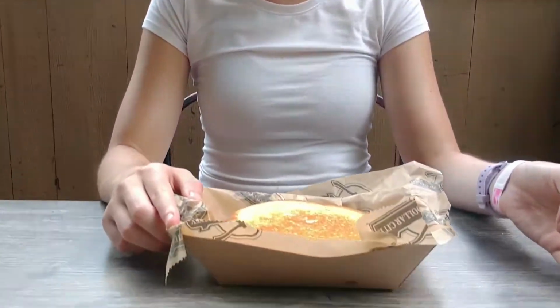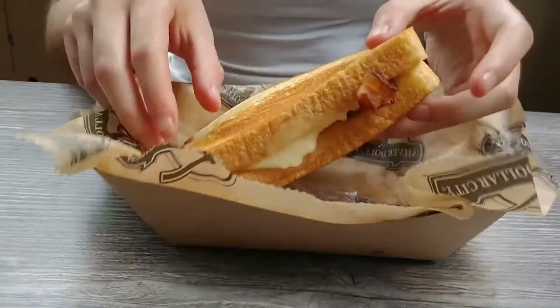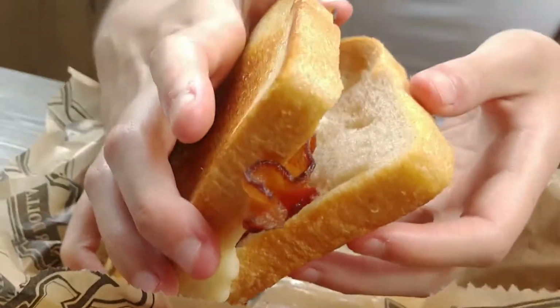So this is the ultimate grilled cheese that I got. I think it's called the ultimate grilled cheese because it's got bacon and then 4 different types of cheese. I don't know if you can see in there, but it does have 4 different types of cheese. I'm a really big fan of grilled cheeses, so I might be a little bit tougher on this one to see if they got it right, but I'm still super hungry after that skillet, so I'm really excited to give this a go.